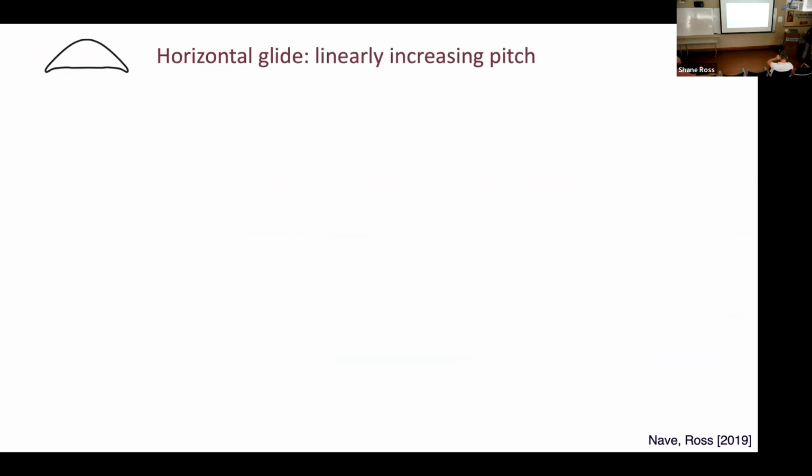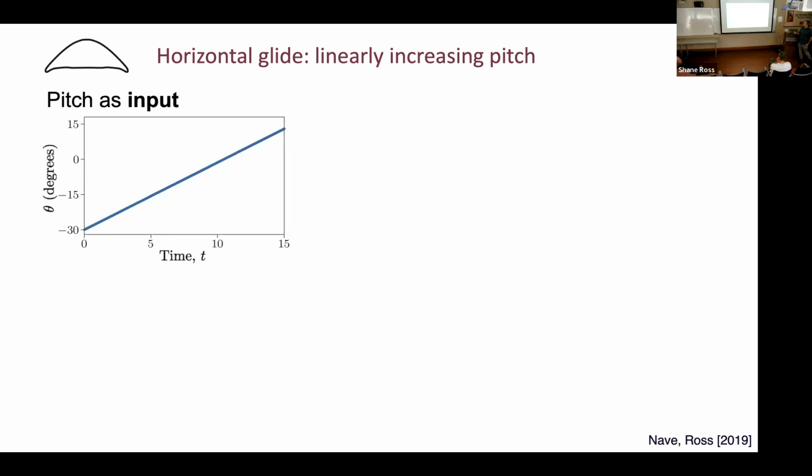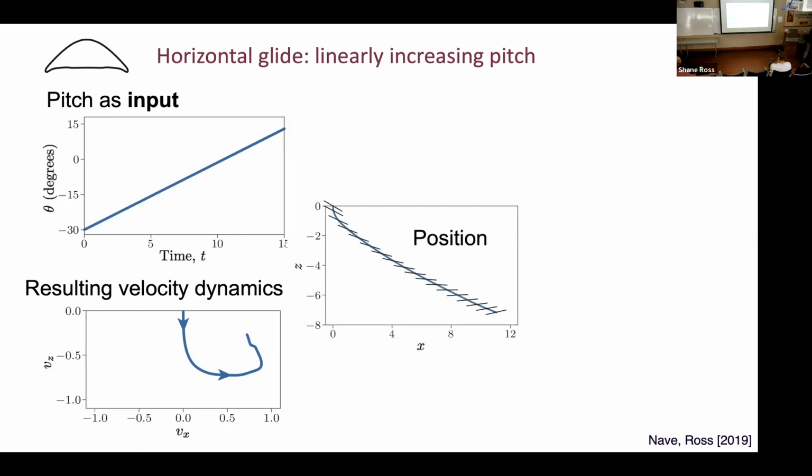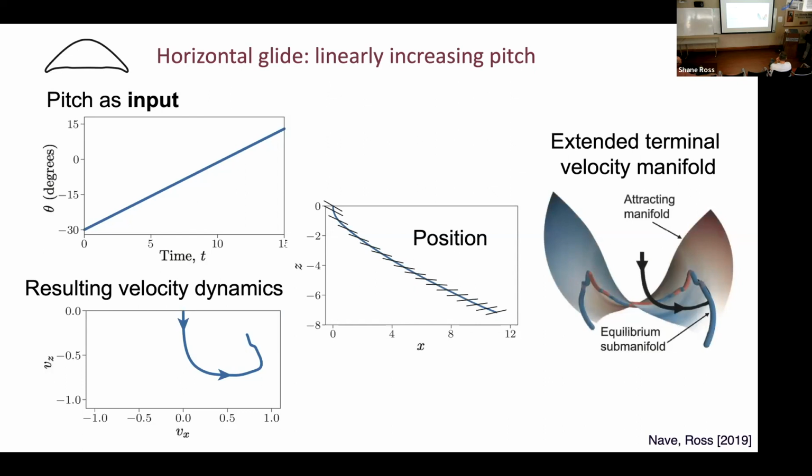We could also look at horizontal gliding, where we, in this case, will just linearly increase pitch. And I'll use that snake airfoil as an input just because it's so weird. If we start at negative pitch, so pitch negative 30 and go up to positive 15 degrees, this is the resulting velocity dynamics. If we just start at rest, so this is just an airfoil that's just released, but we're changing the pitch, you'll notice this thing goes down, and then it's probably going onto a terminal velocity manifold. But then as the pitch increases, it's kind of trying to follow that equilibrium point. So this is what it looks like in terms of the position and orientation, and then in terms of the extended terminal velocity manifold space.